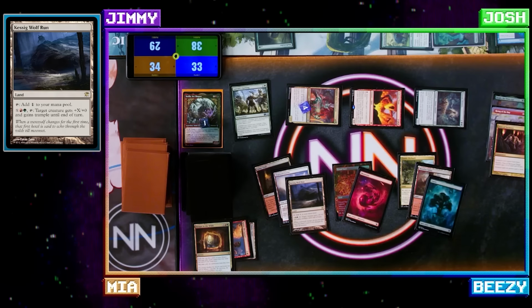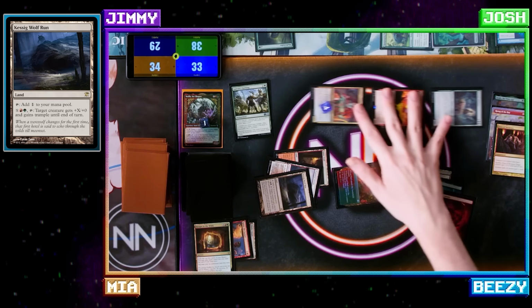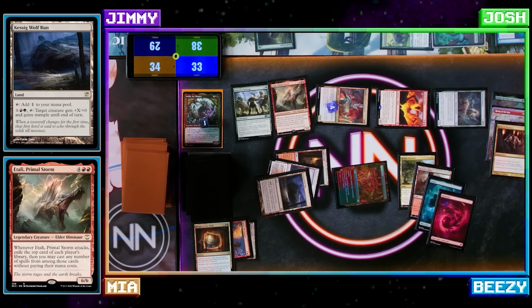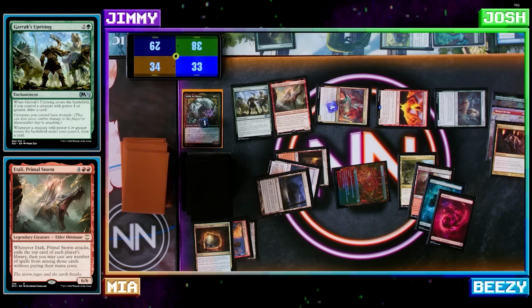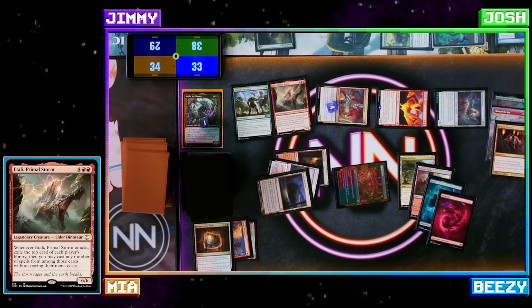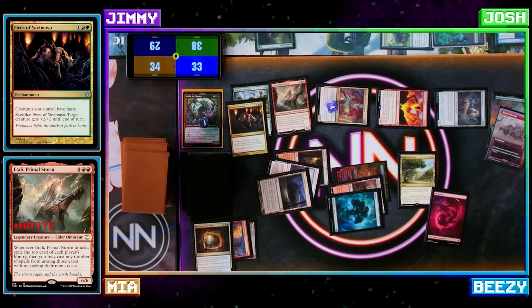Go for a Kessig Wolf Run as my land for turn. I'm gonna tap 5 mana, thanks to my reduction, and Archomancer's doing some work. I'm gonna cast Itali, Primal Storm. Ooh. Okay, nice. If it resolves, I'm gonna draw a card when it enters. I have no response. No response? No response. I'll draw. And then I will also cast Fires of Yavimaya. Ooh, not bad. And I will go to combat.